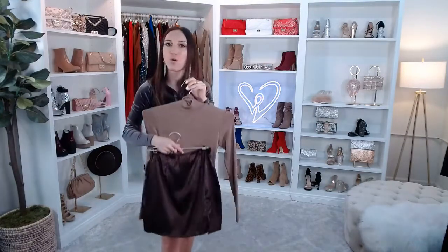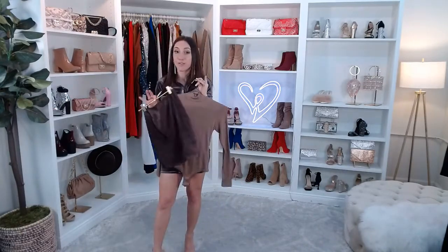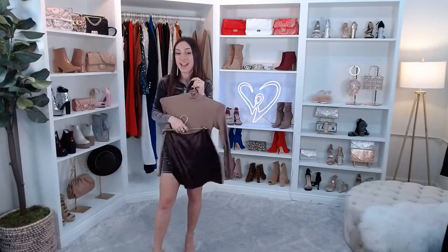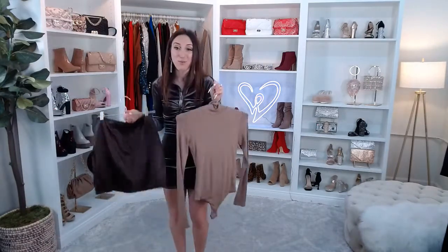I think this is so appropriate for the office. And then of course it's really festive too. I think leopard is very fun in the wintertime. I love the satin in the wintertime. And a turtleneck is timeless. You really can't go wrong with a turtleneck.